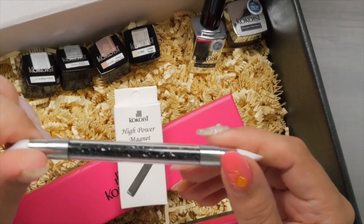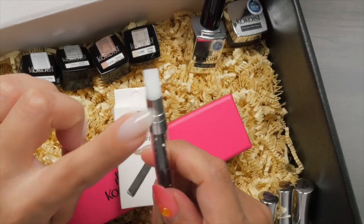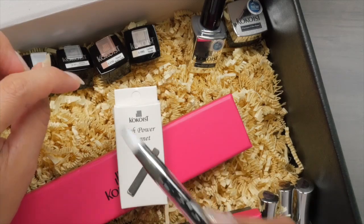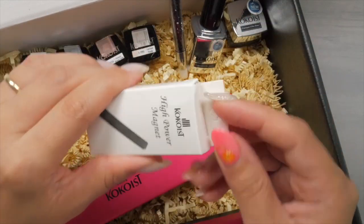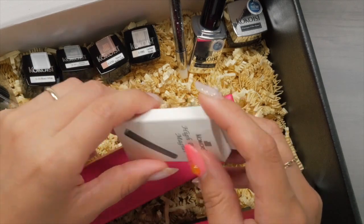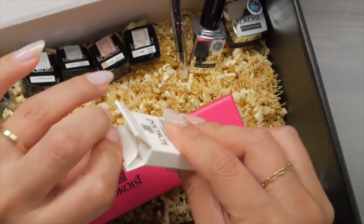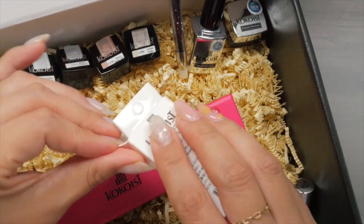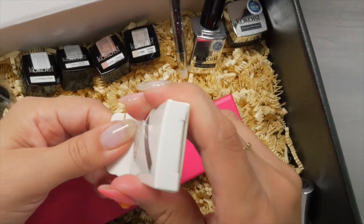Silicone brush, this is great to burnish your chrome pigments. Also very good for you to use to mold the clear boba gel from Cocoist. High power magnet, this is for all your magnetic gel. It's long, so in case you have a long nail that you need to give a cat eye effect, right? We still kind of call it cat eye no matter what, and a distributor calls it, right?